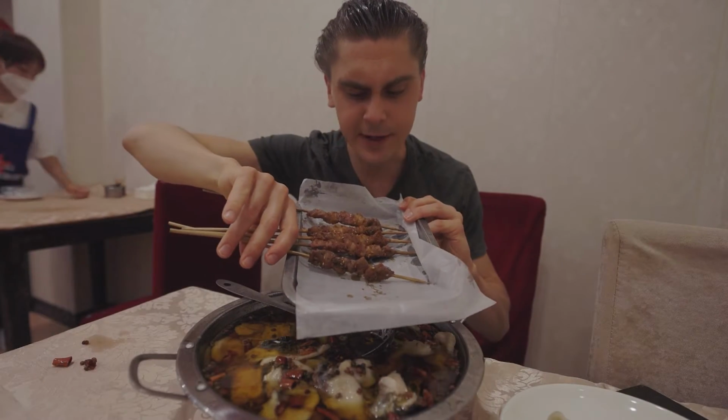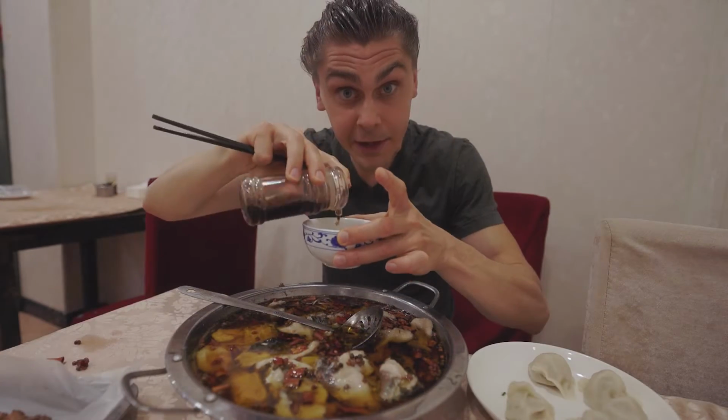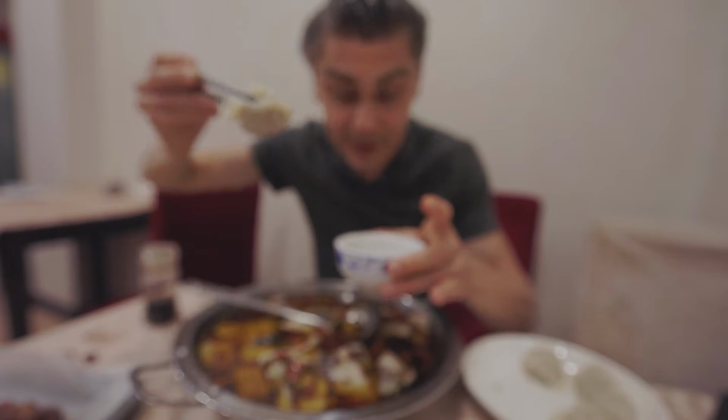That guy helped me to order this. I only want the beef one, don't want to have too many calories, but I'm gonna enjoy this and try it out. So it's gonna be very nice. Adding a bit of vinegar to dip with dumplings. Just check out this beautiful dumpling here, looking nice. Let's try it.